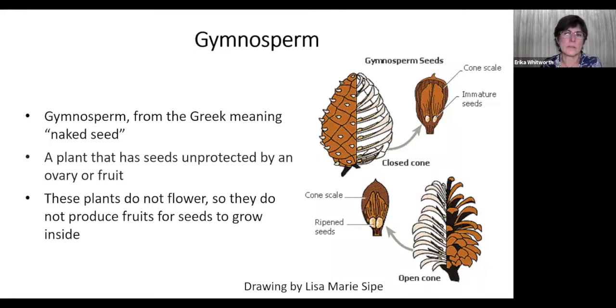And this picture of a cone here, our conifers are probably our most common, what we know of around here for the gymnosperms. Conifers, ginkgo trees are gymnosperms, but most of our plants do not grow as gymnosperms anymore. So gymnosperms don't have a flower, they don't produce fruit, the seeds just kind of grow, well, out in the open.